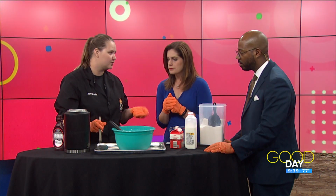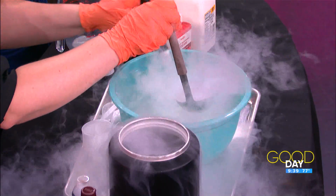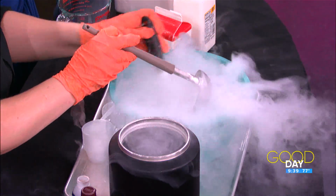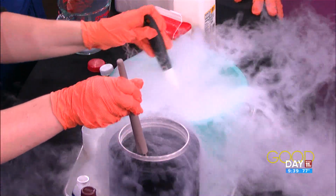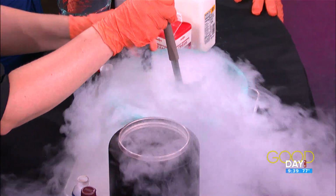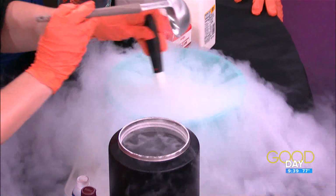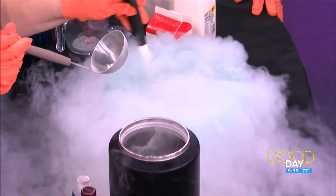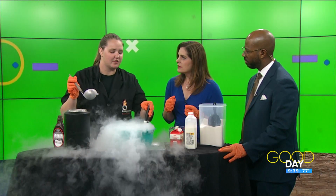It's cold. So we are going to use liquid nitrogen. So I've got my liquid nitrogen here. We're going to flash freeze it everywhere. With this liquid nitrogen, it's negative 320 degrees. Oh my goodness. So it's really, really cold. And what it's doing is it's freezing those molecules in there, so it's getting little tiny crystals. So it's going to be a lot creamier than the ice cream you get at the store.